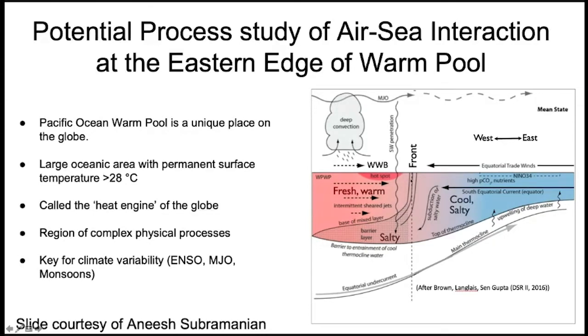And you can see that it depends upon the salinity stratification, because you can get a salinity stratified mixed layer depth that then acts as a barrier to entrainment of cold water into the warm pool. And you can get formations of fronts, and then there's all sorts of variability that can happen on the thermocline.